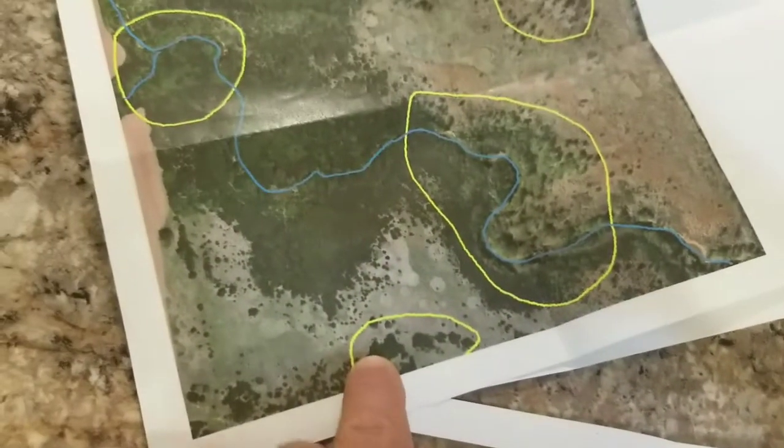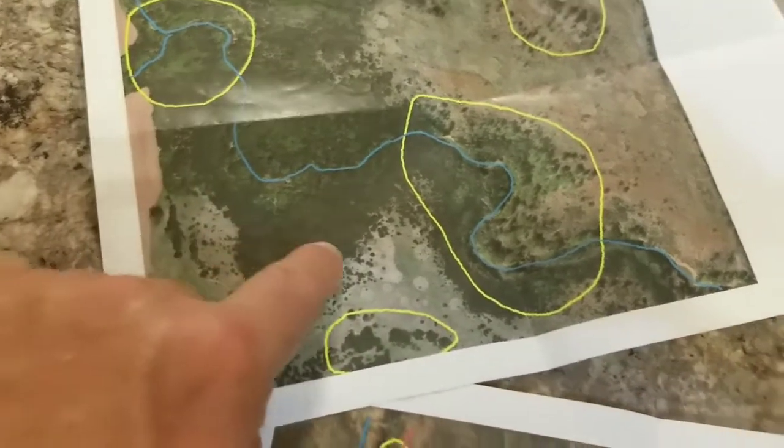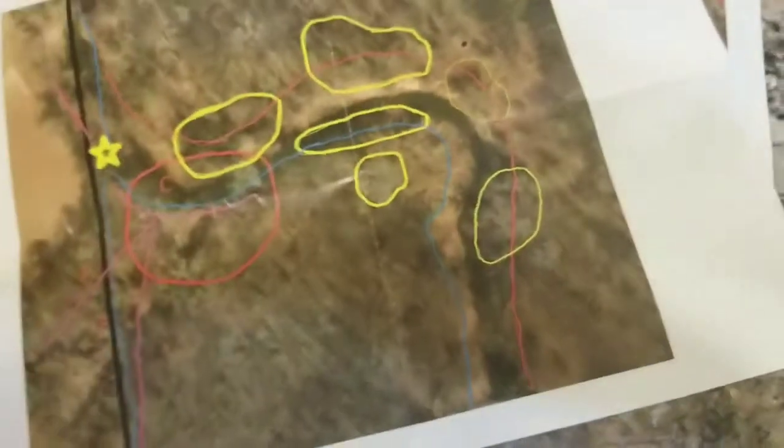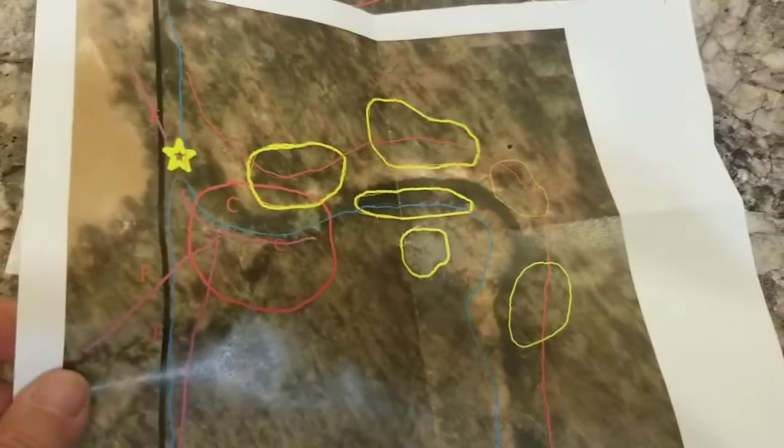Row to look at these isolated trees later. This fence row right here, I'll walk around here. I'll walk this entire edge. But this is an area that we'll definitely scout next weekend, and I'll post some video on what we find.